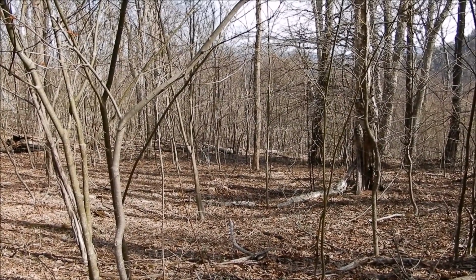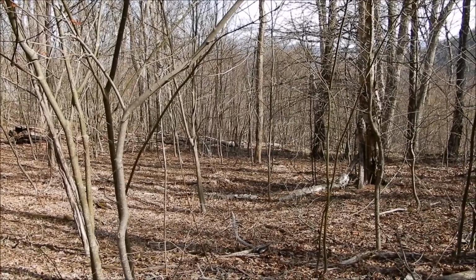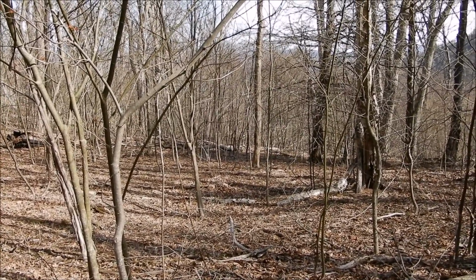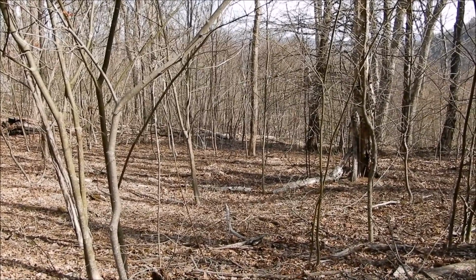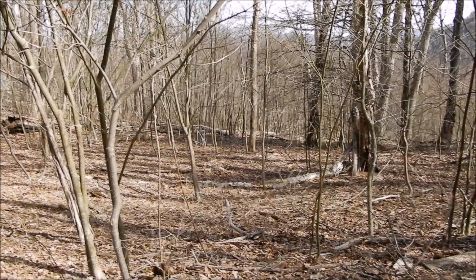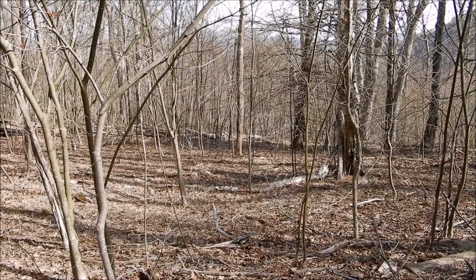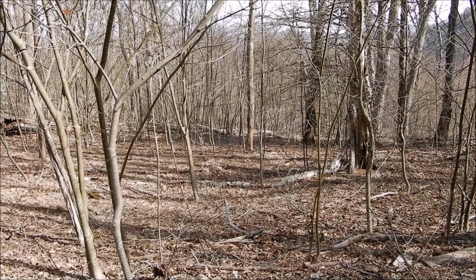Otherwise, if I don't find any remains of the trail, I'm just going to change gears and just bushwhack to the location of the shelter indicated on the topo map. But first, let's go down this way and see if we can find any of the old trail.